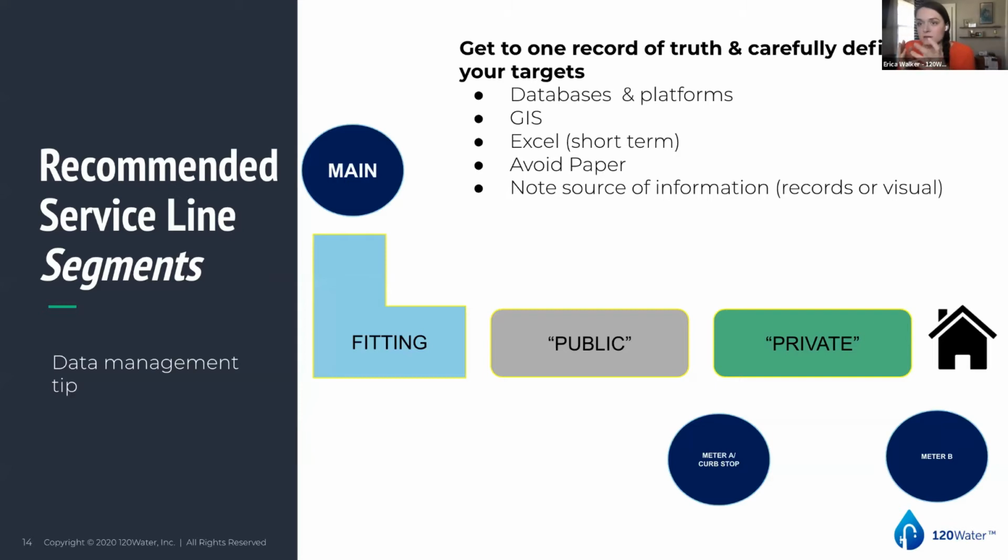You want to get to one source of truth about your inventory. One of the things that's really interesting, I think, about the lead and copper rule revisions is, a lot of folks that usually handle water quality compliance may not be in the T&D area of the business. They might not have a lot of information, or be used to thinking about GIS, or about your transmission and distribution system. But this rule is going to start bringing those two sides of the house together. So you wanna harness that information and get to one source of truth.